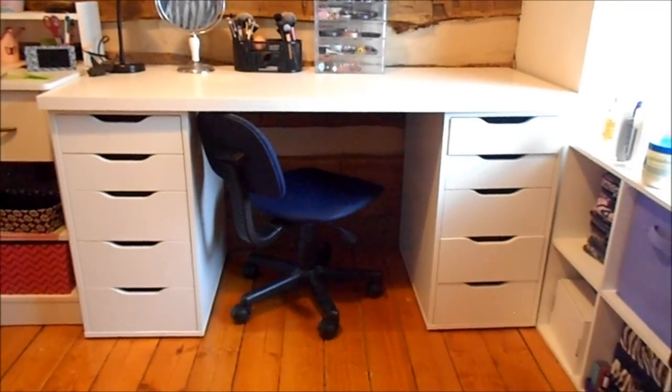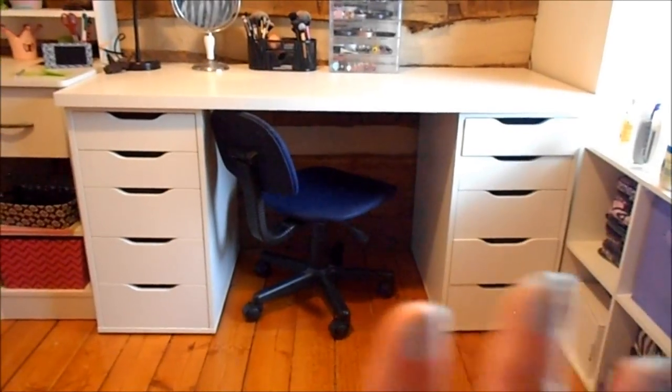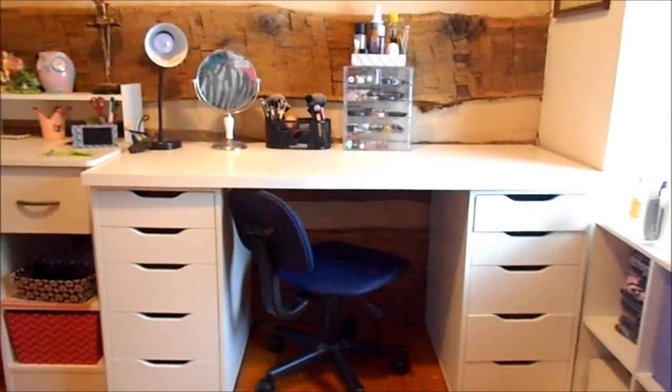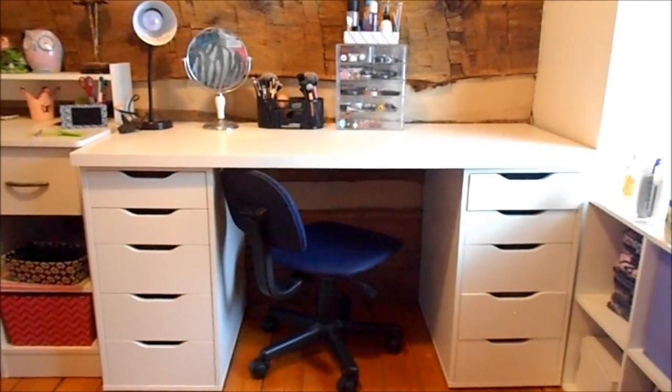So this chair I got forever ago. I have no idea where it's from. It's not that nice. You don't want it anyway. But now I will get closer and show you everything I have on top and what is in the drawers.